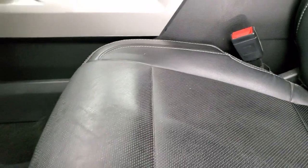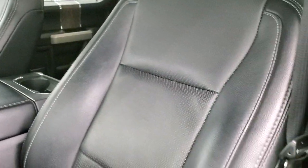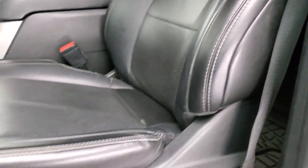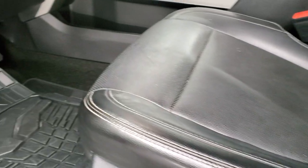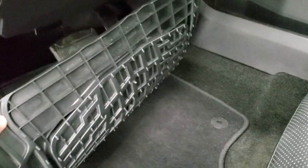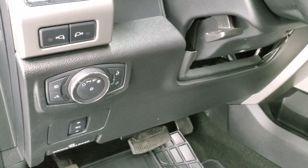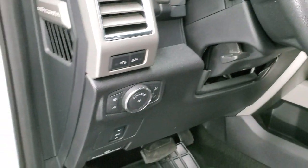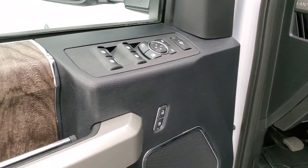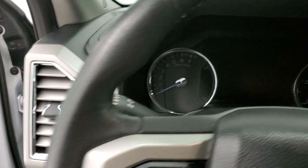Inside, the Lariat package gives you the black leather interior. There are no rips, there are no tears on these seats. They are in very nice condition. Power driver seat with lumbar. Does come with some Goodyear all-weather floor mats, but we have the factories underneath. Auto headlamps, power pedals. This is for your LED side lights on those mirrors. Tilt, telescopic steering wheel, power windows, power locks, and power mirrors, wood grain trim. And like I said, the ignition has to be on for those mirrors to work, which I'll show you.